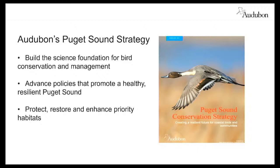Our program is organized into three pillars. First, we need a sound scientific foundation. Audubon always bases its work on sound scientific information. We think that we can make progress on bird conservation through science, education, advocacy, and on-the-ground conservation.